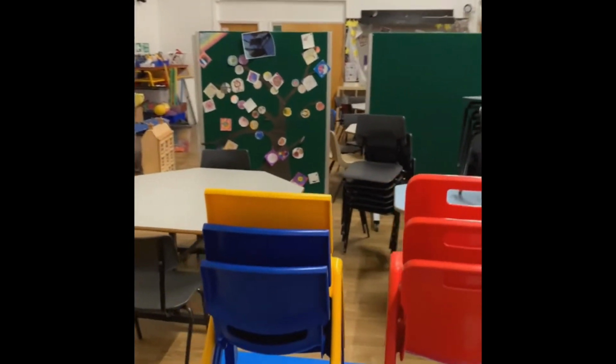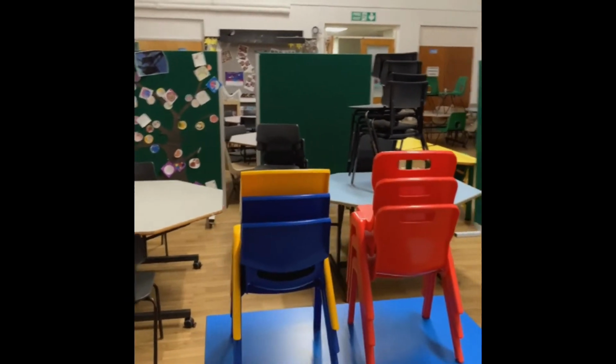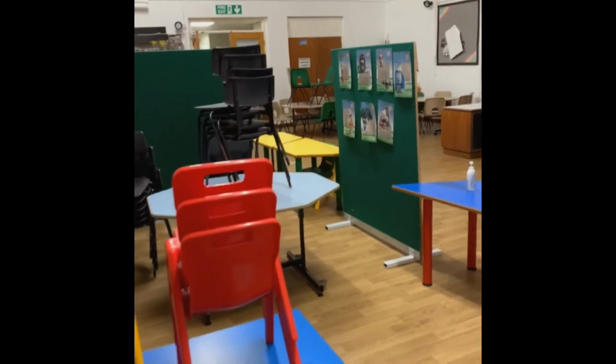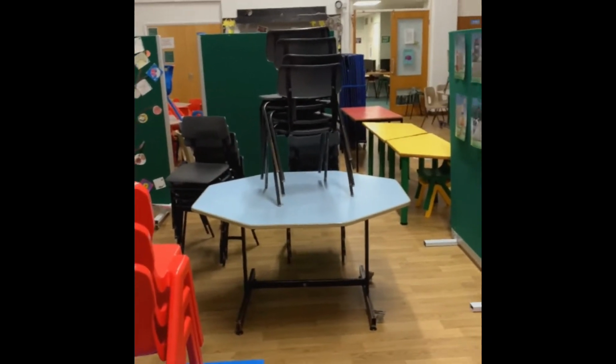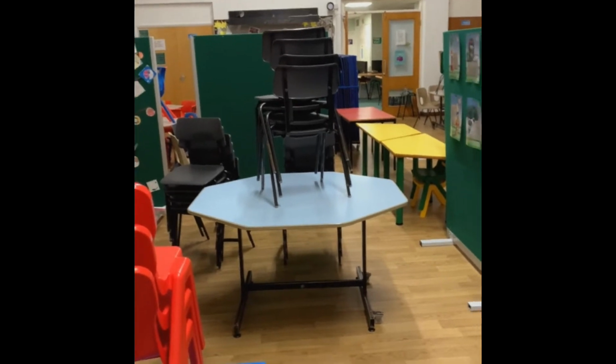What we are going to ask is, wherever possible, please could we encourage as many children as we can to have school dinners and to take up that option. It reduces the amount of things that are coming into school and then going home. So we're hoping that reduces the risk of transmission of anything that the lunch bags might have picked up.